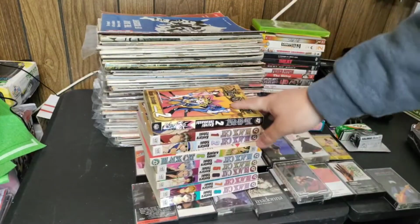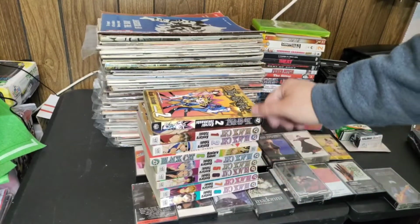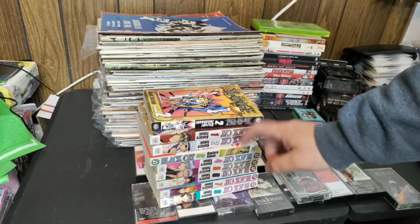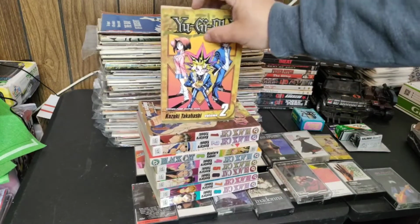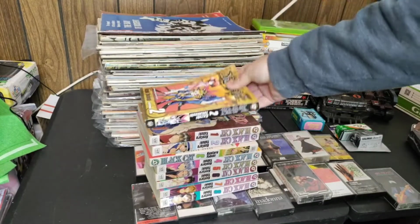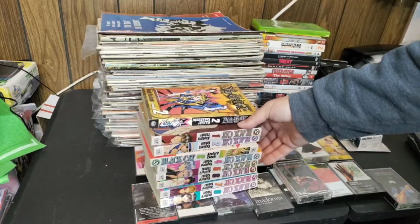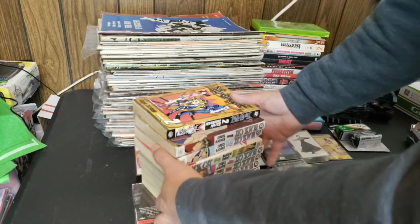And I picked up these books. I ended up paying like 80 cents a piece for these. Black Cat, numbers 1 through 8, and a Yu-Gi-Oh book. Graphic novel, whatever you want to call it. The thing with the Black Cat ones is that they're kind of dirty, so I'm going to wipe them down the best I can, and we'll see what happens.